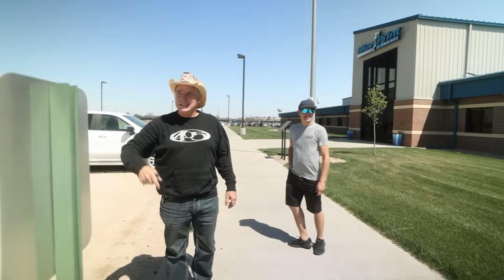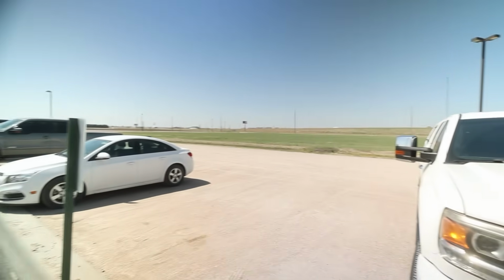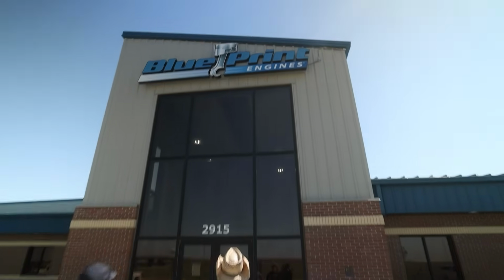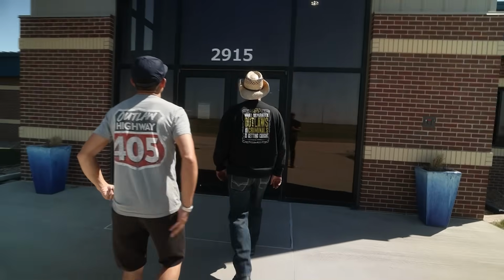Look how flat Nebraska is. This is the breadbasket of America. You can see the curvature of the earth. The grass is super nice. Oh, there's lobby hours. Oh, we're not gonna make it. This door.